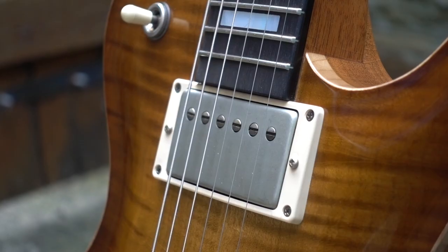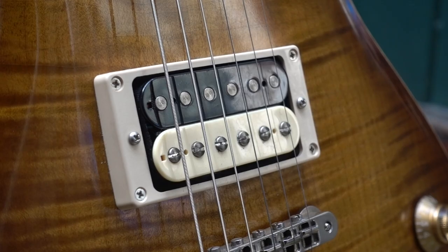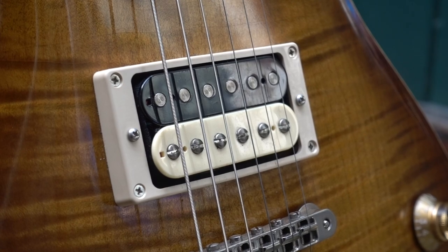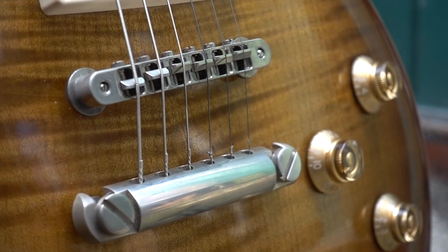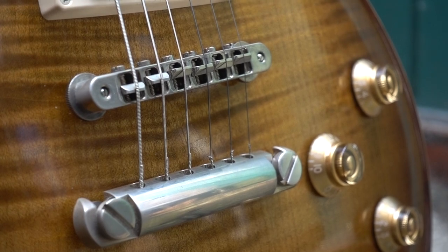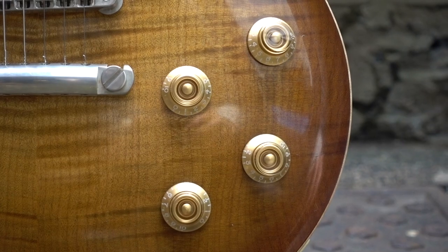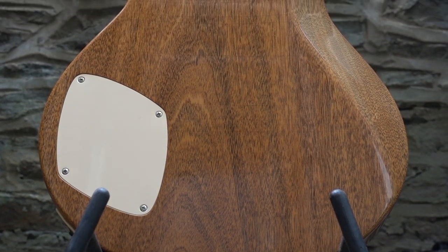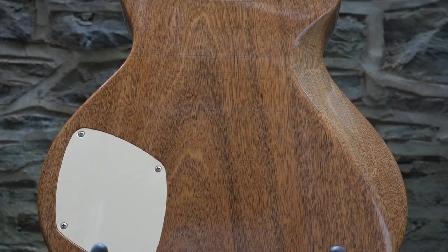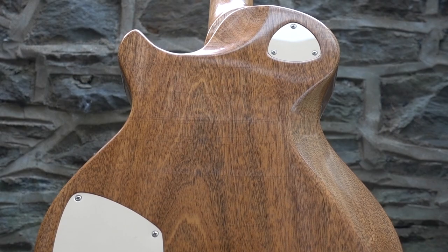Two humbuckers, obviously the neck humbucker being covered and the bottom one being uncovered, which gives it a bit of that Jimmy Page vibe, which is very cool. A tunematic bridge, and we've got aged nickel hardware as well, which again gives it that slight weathered feel. The finish is actually a worn nitro finish, so you can see subtly in a couple of shots that there is some nitro checking, which I love. The attention to detail on this guitar is absolutely staggering, and hopefully that shows in the way it sounds.